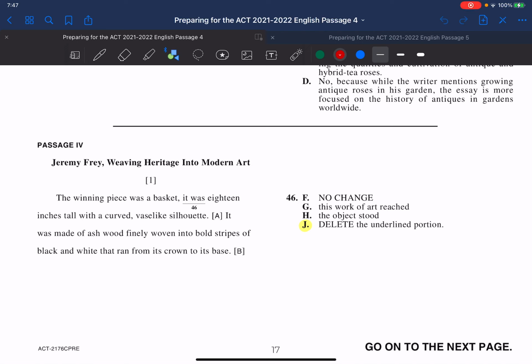This is preparing for the ACT 2021-2022 English passage number 4. Now the title is Jeremy Frey, Weaving Heritage into Modern Art. So it seems like based on the title we're talking about this person, Jeremy Frey, talking about his heritage and how it shows up in modern art. So we read, the winning piece was a basket. It was 18 inches tall with a curved vase-like silhouette.